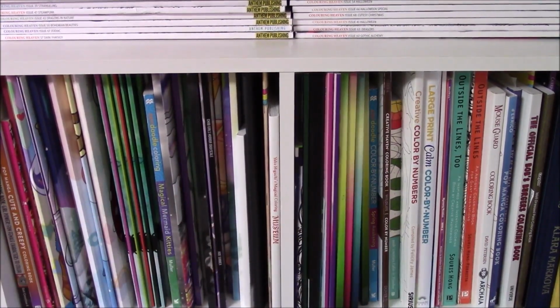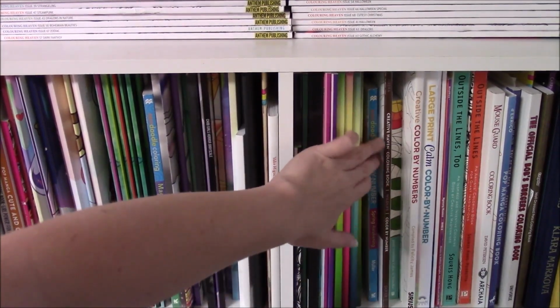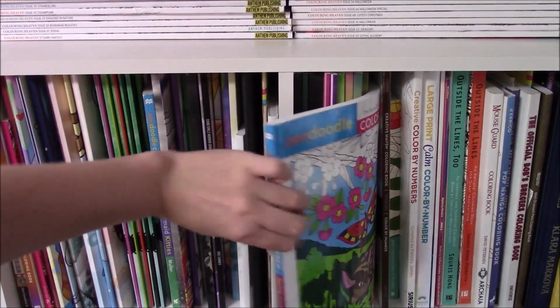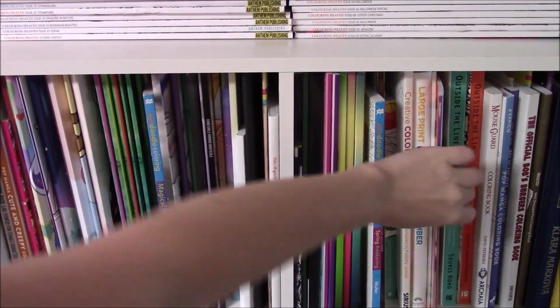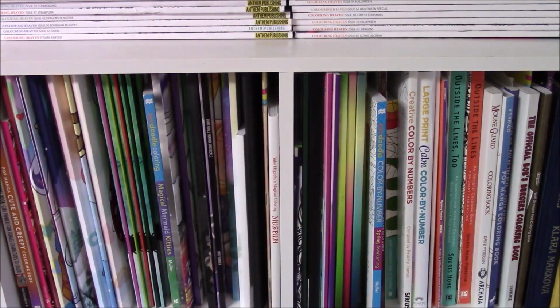And then I have my color by number books. So the large print color by number, Deborah Muller's color by number book is right here. I have my Mindware books right here. And then the very last part of this top shelf here is all of my books that aren't Amazon printed.